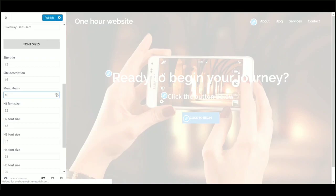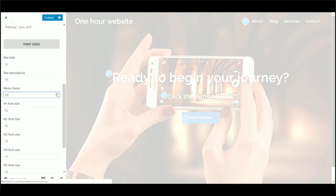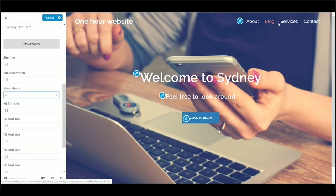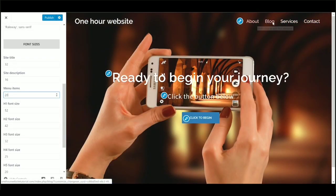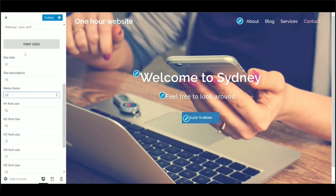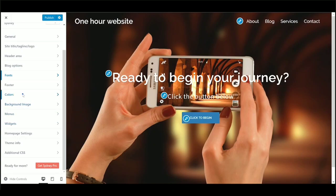Let's see. We could even probably go a tiny bit bigger. See what 20's like. Yeah, I like that. Not sure why it's showing up in red again now, but yeah, that looks a lot better, I think. Let's just go back to colors.